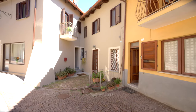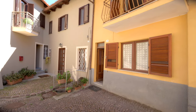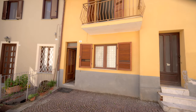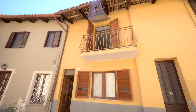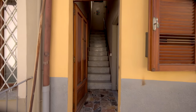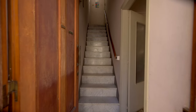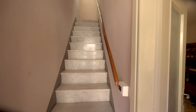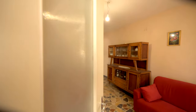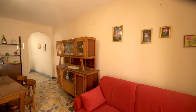the area. So here is the exterior of the house, this yellow house here in front of us. And it's two floors, plus there's a cellar below. So let's take a look inside. And as we can see in the doorway here, the entrance, there's a stairway directly in front that leads to the upstairs to the bedroom and the bathroom. We'll come there in a moment, but let's take a look at the ground floor.